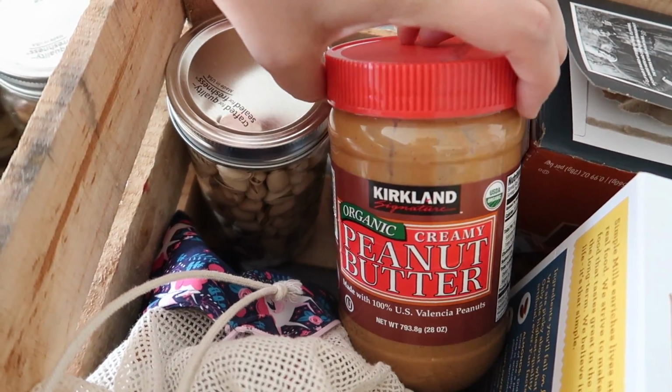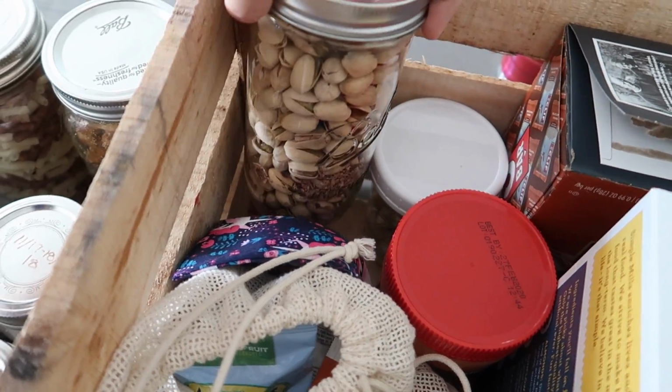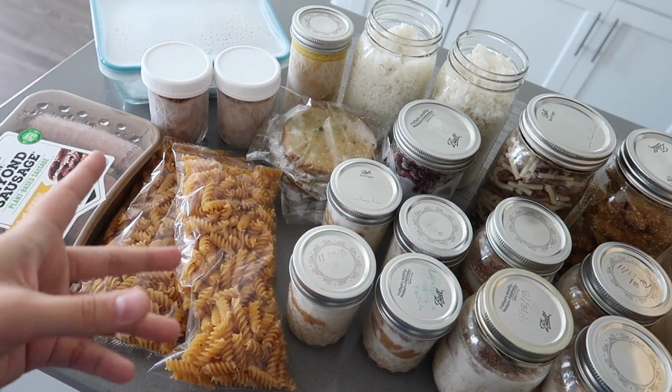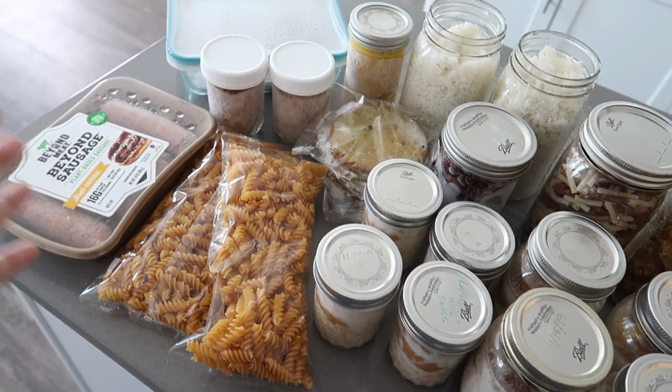Okay, so I showed the peanut butter already right here. We have some cashews to snack on and some pistachios. Now this is for actual meals over here. Like I said, the vegetables we're gonna get there. We'll probably just get broccoli and asparagus for most of our meals. Things that we can just pop in their toaster oven and get done.